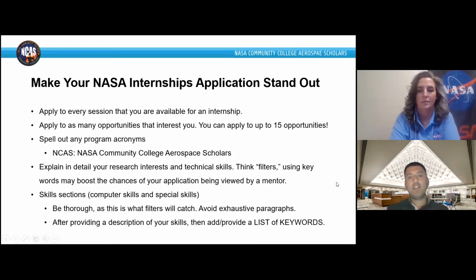Spell out any program acronyms. If you've had previous experiences, either in past NASA programs or any programs at your school, spell out those acronyms. In this case, NCAS would be NASA Community College Aerospace Scholars. It definitely helps for us to see what programs you've been a part of. And explain in detail your research interests and technical skills. There is a box where we ask you to fill in, with either phrases or sentences, your academic and also your technical skills experience. So definitely fill that out with a short paragraph.